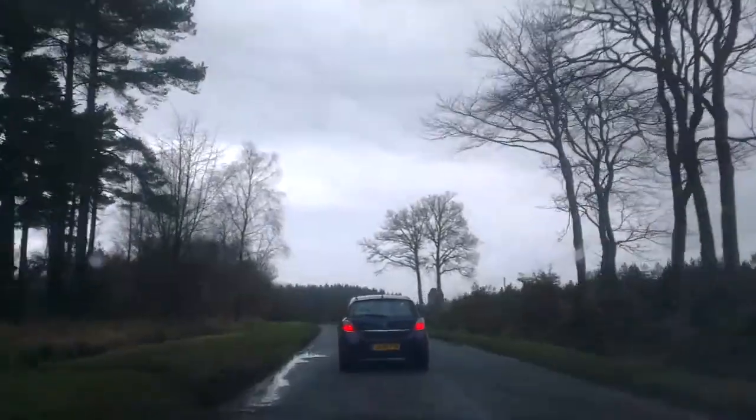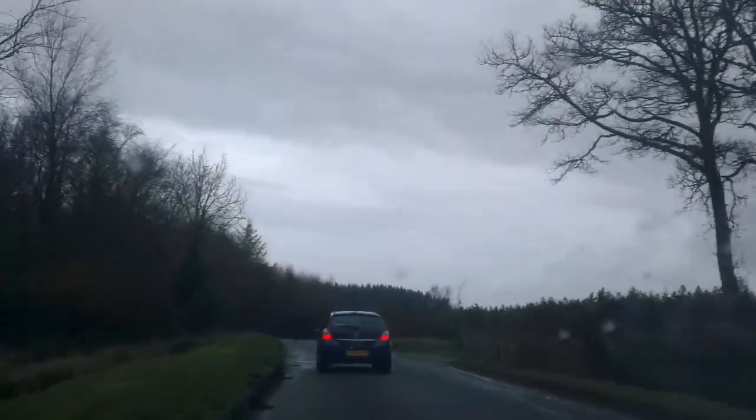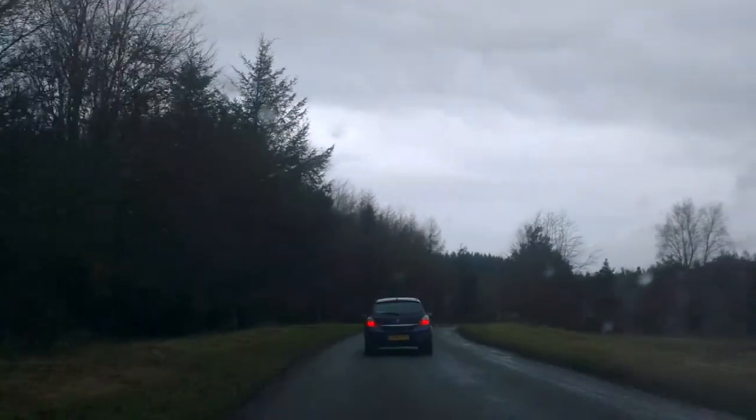There is parking outside Haldon Belvedere on the lane. There's also a car park which is down a track. So if you do have to drive up here, then you can park your car.